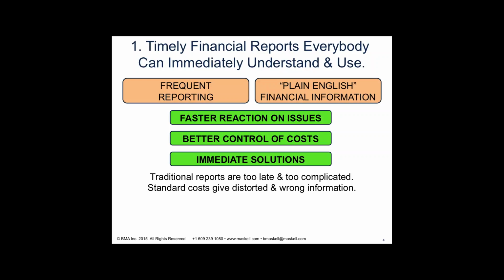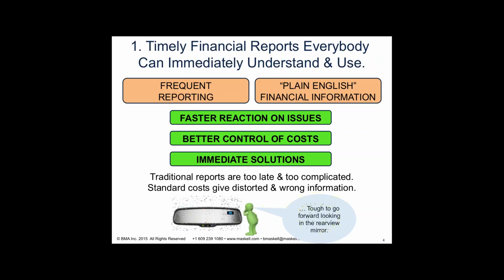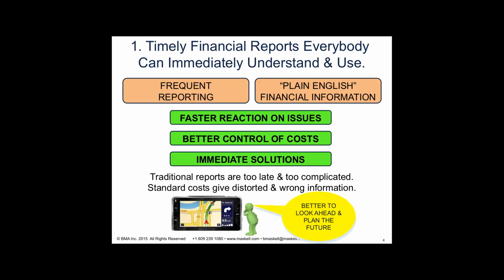Now, what is frequently? Well, typically, we would want to do financial reporting on a weekly basis rather than monthly. Now, we have some of our customers do it every day, some do it every 2 weeks, but you've got to pick what is the appropriate frequency for reporting of financial information. And then we've got to report it in a very simple and straightforward way. See, most companies, because their information comes out late and is too complicated, it's kind of like driving with a rear view mirror. That's what this little diagram is down the bottom. And what we're looking for really is to do something that's going to be forward thinking for us.